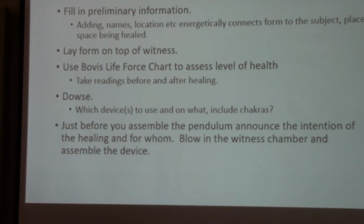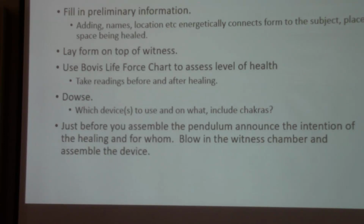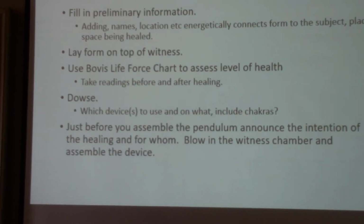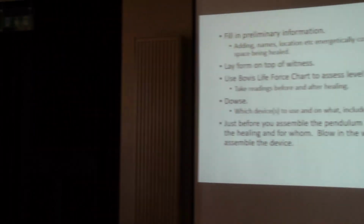lay the form on top of the witness, use a Bovis Chart to determine what energies are present in the person, take readings before and after healing, dowse which devices to use and whether to include chakras. So don't just sort of say, well, do that. I'll dowse or I'll intuit what's going to be the best device for this particular person.